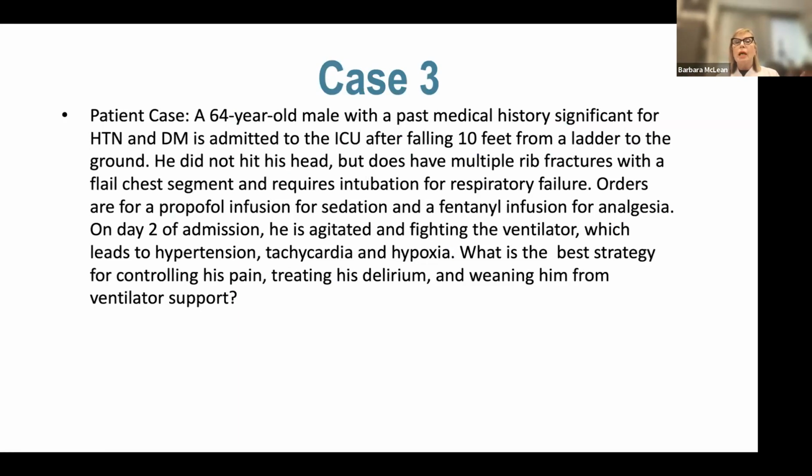So now we're going to look at this patient: a 64-year-old man with past medical history significant for hypertension and diabetes, admitted to the ICU after falling 10 feet from a ladder to the ground. He didn't hit his head, but he does have multiple rib fractures with a flail chest segment and requires intubation for respiratory failure. Orders are for propofol infusion and fentanyl infusion, one for sedation, the other for analgesia. On day 2 of admission, he's agitated and fighting the ventilator, which leads to hypertension, tachycardia, and hypoxia. What do you want to add?